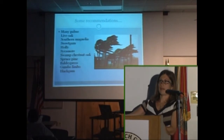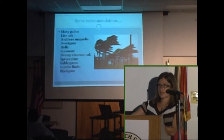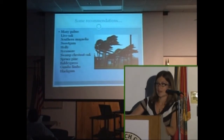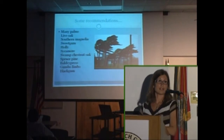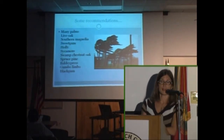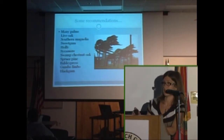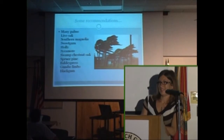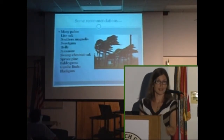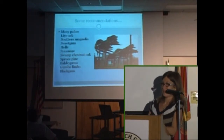Some of the more common ones that are recommended are the natives that we like to use anyway, but your oak trees, bald cypress, gumbo limbo. A lot of the natives that tend to do well here also happen to be found in these studies to be fairly wind resistant. And palm trees, of course, do really well. They're typically native to islands where there are a lot of tropical storms, so it makes sense that they do well.